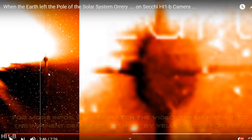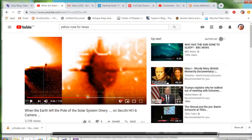Anyway, it got me thinking about the orb and the scepter. And it got me thinking that this is the scepter, right? The stick with the orb on top, right? And the orb is when the Earth left the pole of the solar system orrery. And this is something that Yellow Rose talks about a lot. She says that the Earth can leave its pole and fly on these two things right here.